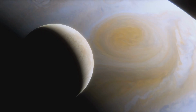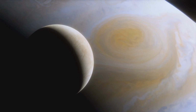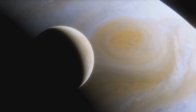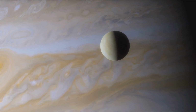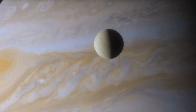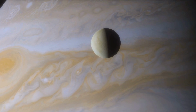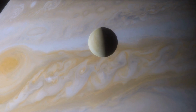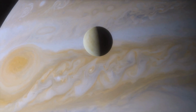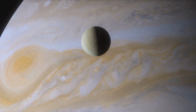The images were breathtaking, but they also raised a big question. How could such a small moon generate so much heat and volcanic activity? The sheer scale and intensity of the eruptions were beyond anything scientists had anticipated. What is fueling this incredible heat inside such a small world? Io's volcanic activity is not just a minor feature, it dominates the moon's landscape. Massive lava flows, towering plumes of volcanic gas, and frequent eruptions are all part of Io's dynamic environment.